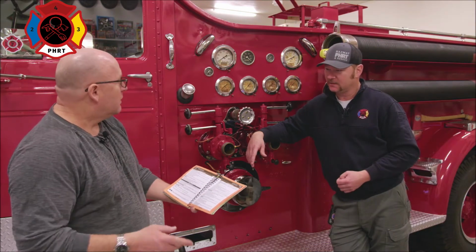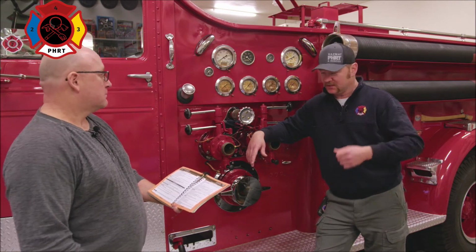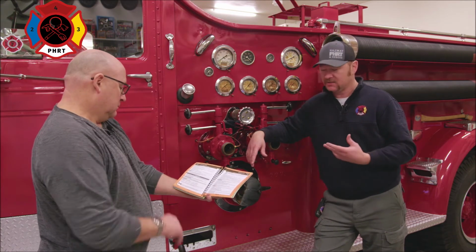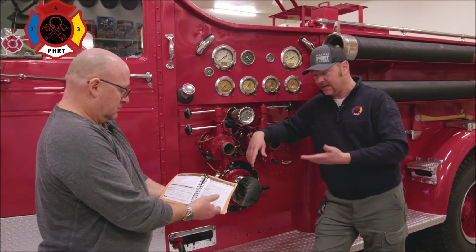How many feet would that be? 1,000. There we go, 1,000 feet for a large spill, which is a spill over 55 gallons. So we do need to know our meters and our feet. That gives us that initial isolation. And then, of course, we have our operations page. Of course, it's not on fire right now, so it would be a spill or leak.